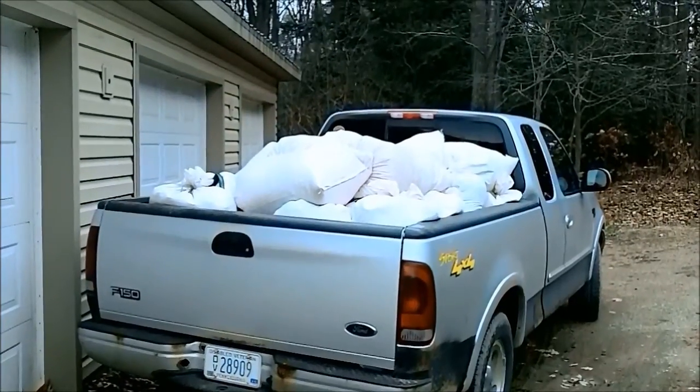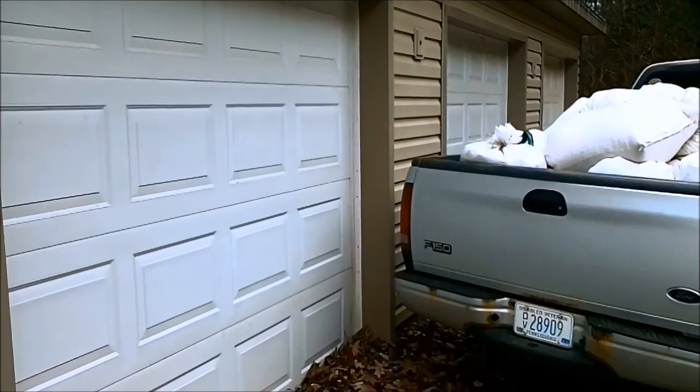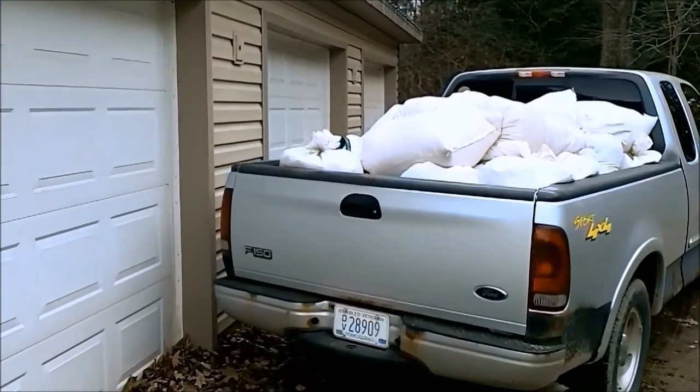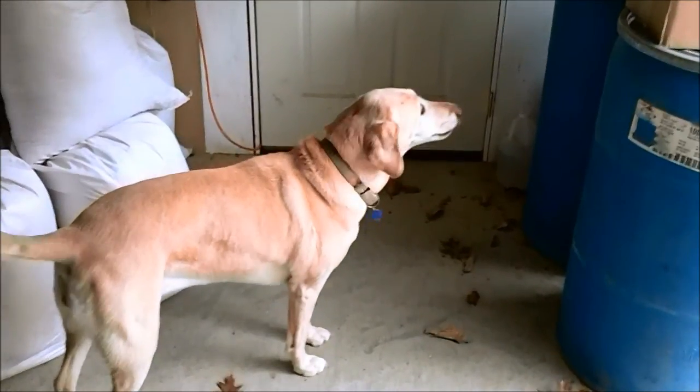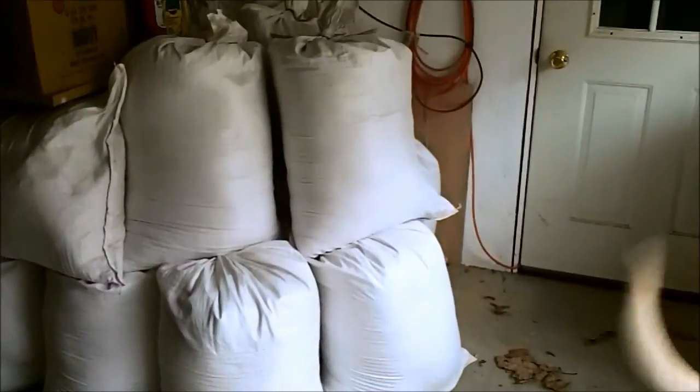Okay, loaded the truck up. Back at the house. Now we're gonna unload it into the shop. Never ends. Soon it'll end. Yeah. And there it is. 25 bags, loaded, stacked. That'll last us a couple weeks, and then we do it again.